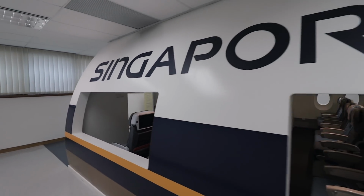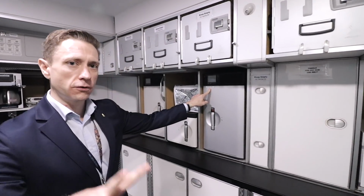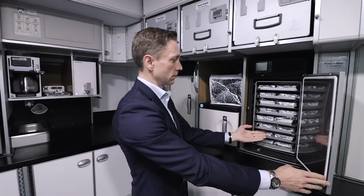I know, exactly. Ovens and microwaves. This here is a microwave. We have a steam oven, two different types of ovens. There is a dry oven and a steam oven. Economy class meal trays. And the other half of the crew will actually be seated in the seats out here.